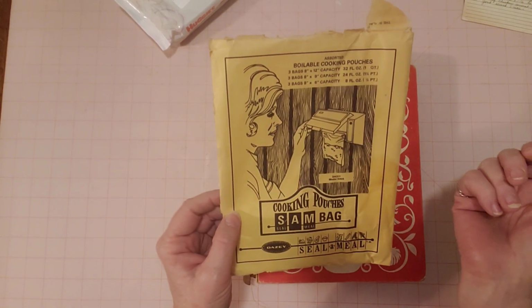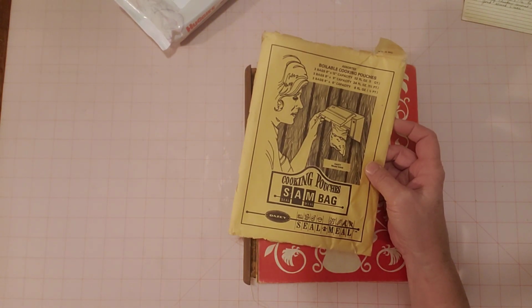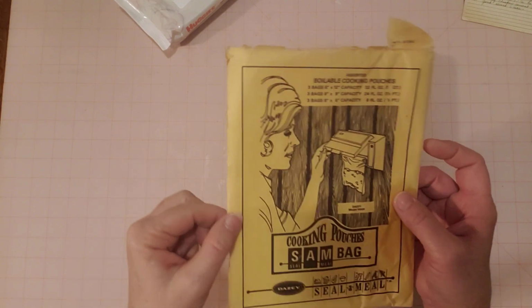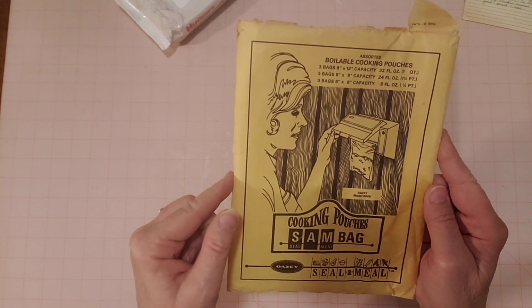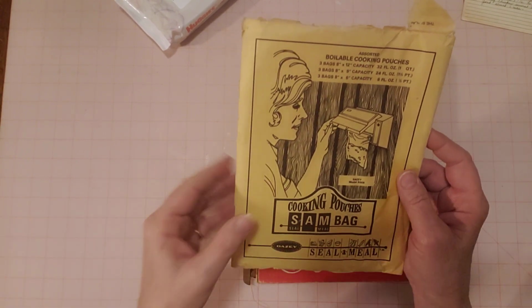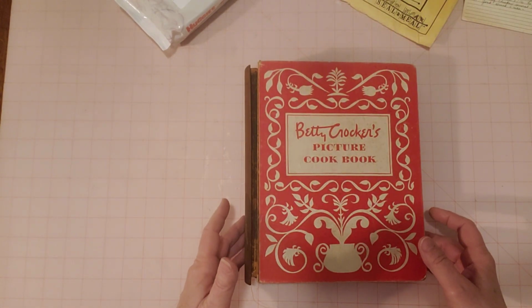When I first got married, the first couple years, someone in my family gave me a Seal-a-Meal, and I used it for a little while, but I just didn't keep it. But this says Daisy right here. Anyway, I thought this was pretty interesting. So, not to overdo the envelope, but I really thought that was cute.